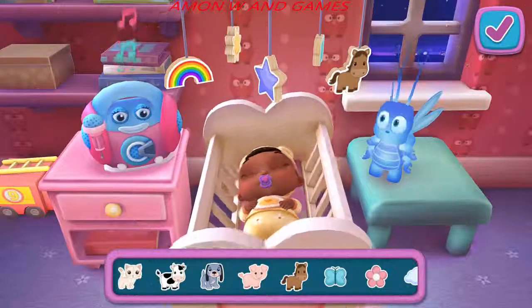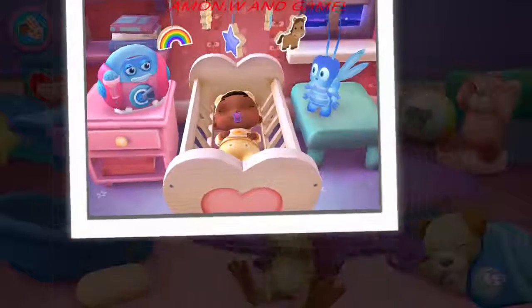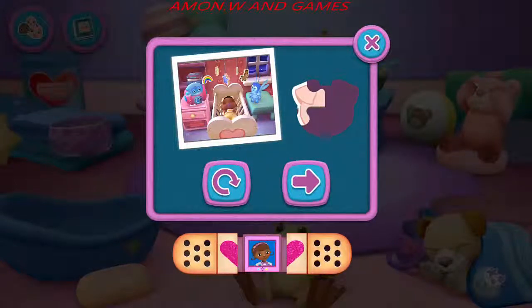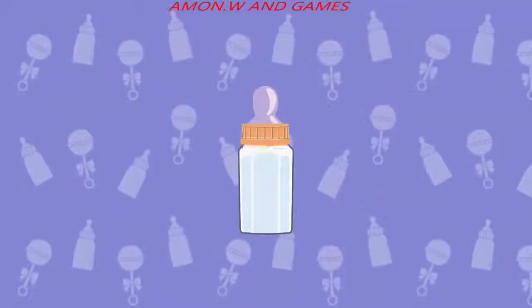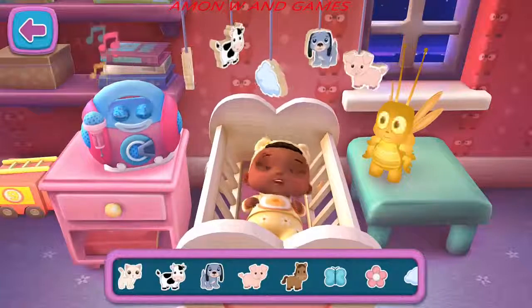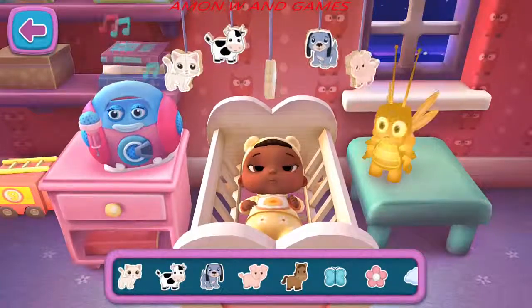Check mark if you'd like to try something new, or keep playing for more nap time. Oh, that's good. Keep playing to unlock a new sticker. Great job! Rocking helps a baby doll go to sleep. Try gently rocking your baby doll.